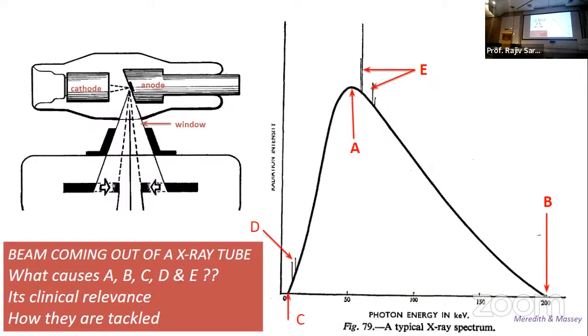Now, the beam which is coming out of an X-ray tube, we are showing this beam. There are four things that you would see in this diagram, and I'm not going to tell you. You will have to think and get it right for yourself. Again, this will be part of your understanding of how much you've understood. Look at line A. That means maximum intensity is here, the peak intensity. This is for a 200 kV operating voltage of this X-ray machine.